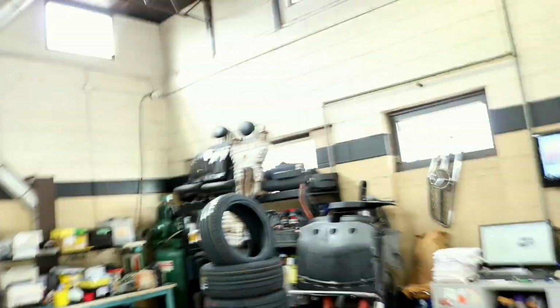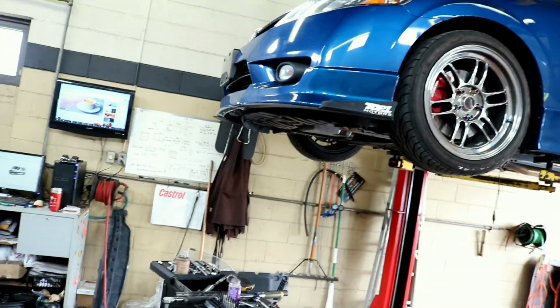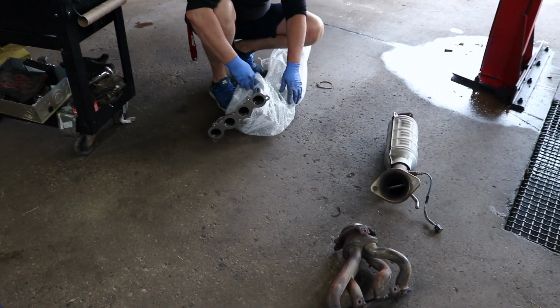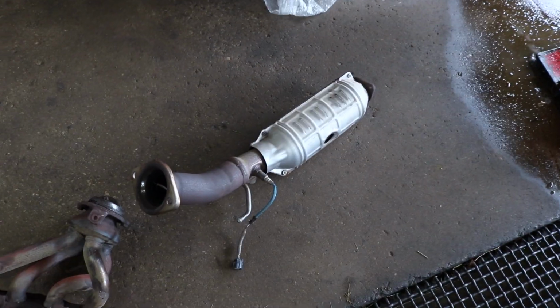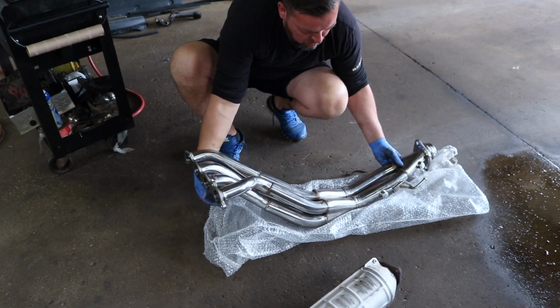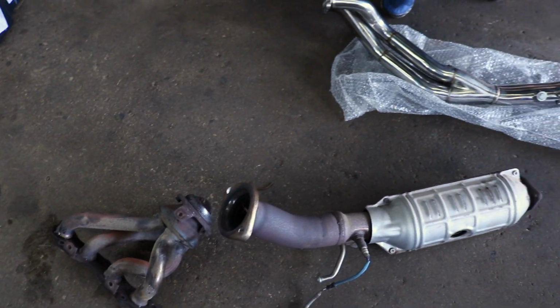So the work is in progress. Shout out to the shop owner. He's pretty cool for letting me be here. But yeah, the work is in progress. Cat is already off. Still trying to take off the OEM header, but yeah, figuring this out. Just gotta wait on it. Huge studs.